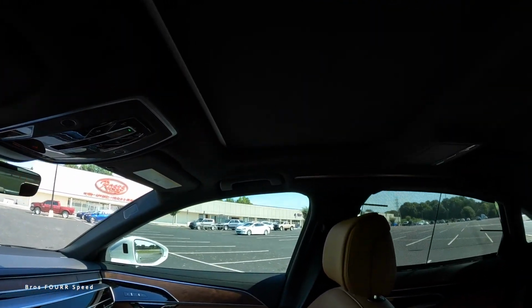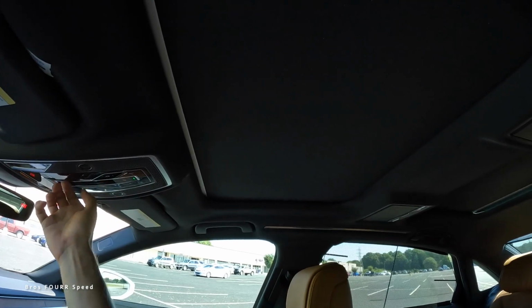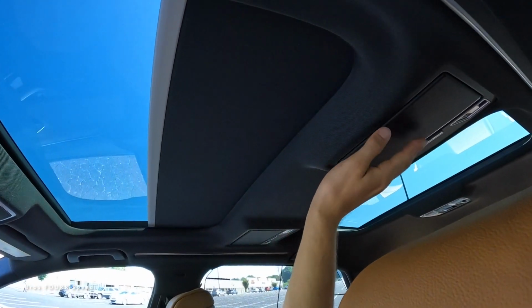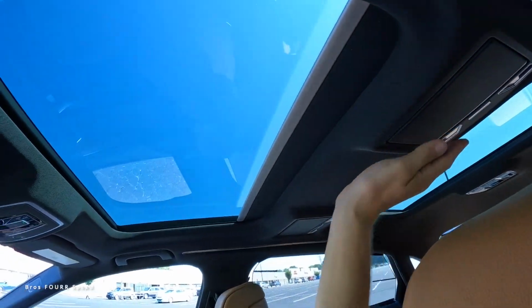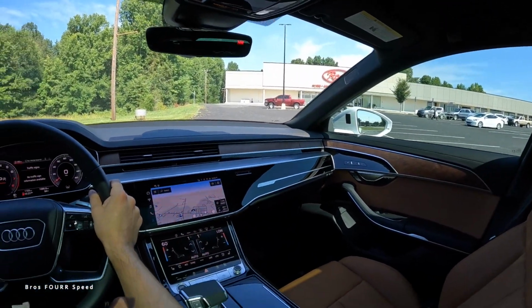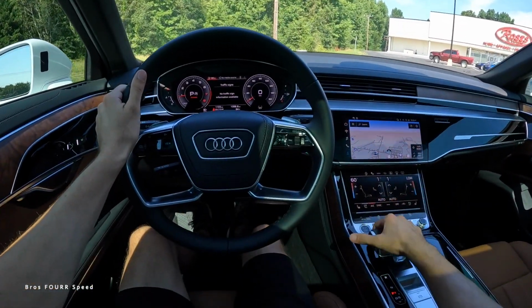Beautiful interior. We get the two panes for the sunroofs. We can press these buttons and they're gonna open independently. And we do have vanity mirrors back here that I forgot to mention. But with those open, you can see some dome light controls and a frameless mirror. With all that said, now let's go for a spin.